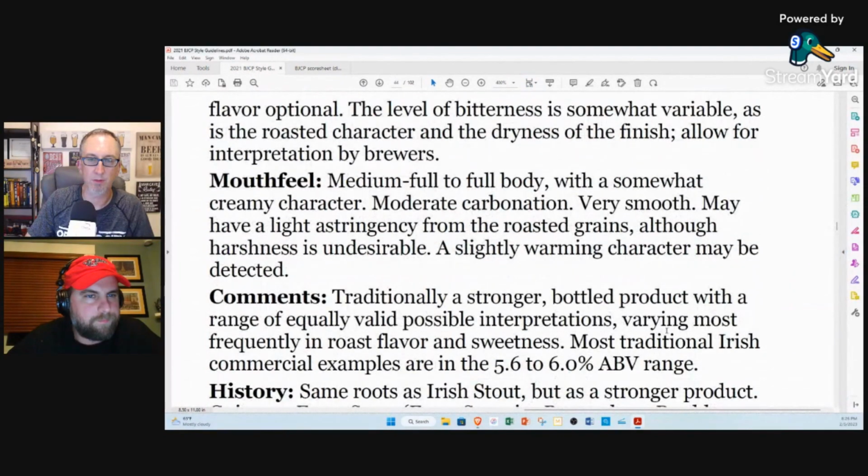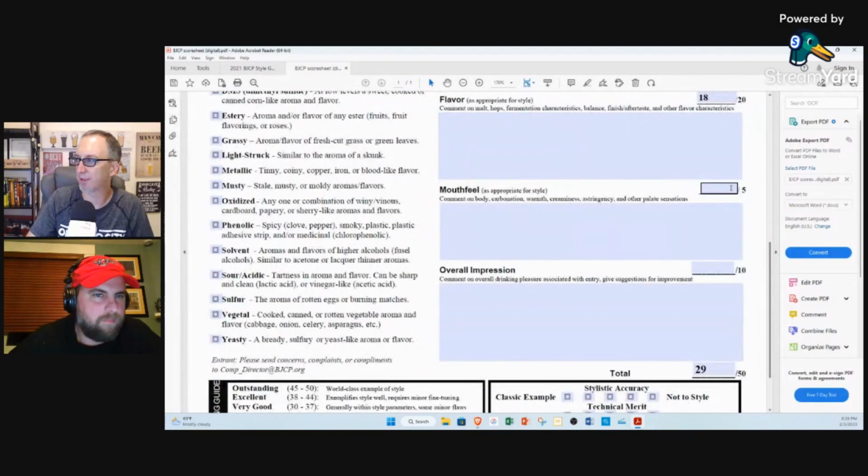Medium full to full body with a somewhat creamy character. Okay. All right, that's exactly what I said. Moderate carbonation. Yep, very smooth. May have a light astringency from the roasted grains, although harshness is undesirable. A slight warming character may be detected. That's odd. It's not that strong, 5.6, but yeah, it's right there. That's at least a 4, if not a 5 out of 5. What do you think?